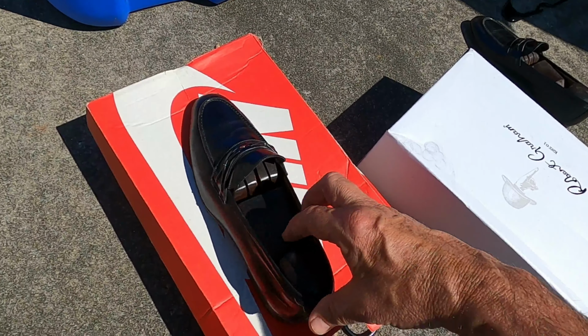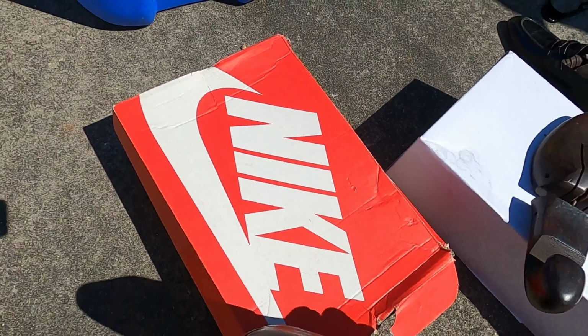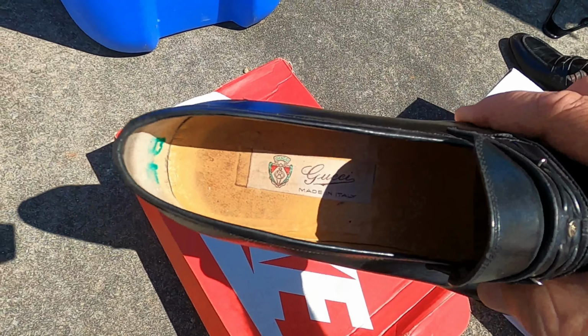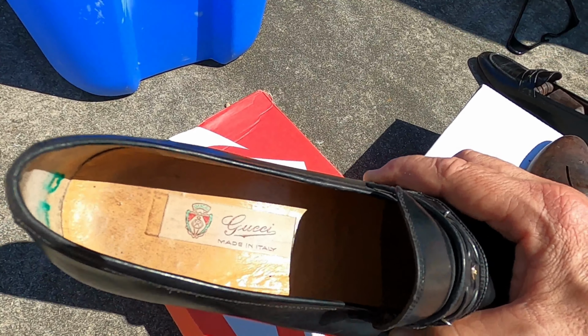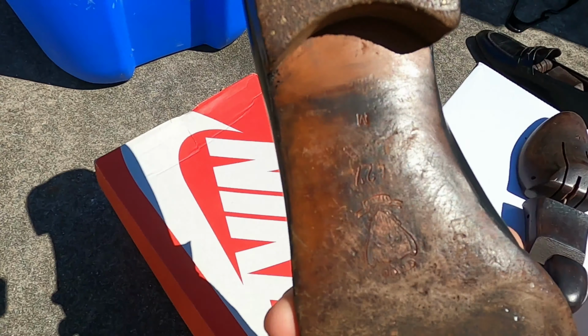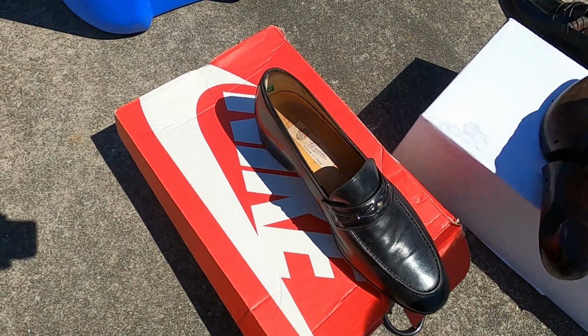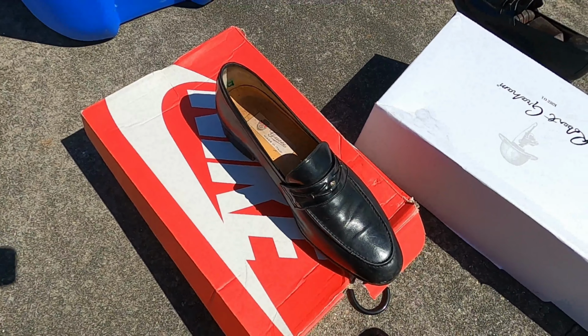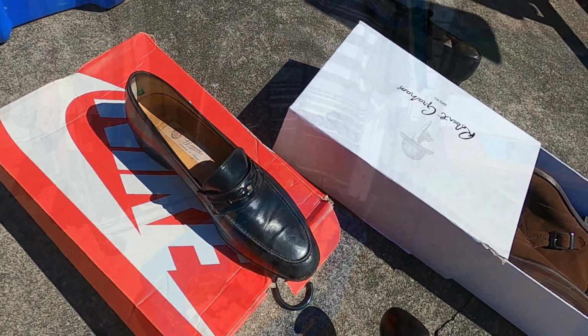Some black shoes right here. Let's see what it says. Gucci, made in Italy. Wow. Yeah, these are the real deal. Man, these could be worth some big time money. I hope they're like $5. I have to go find out.